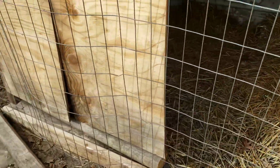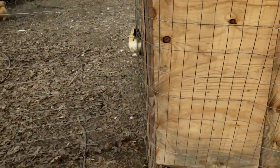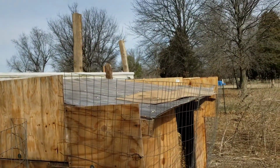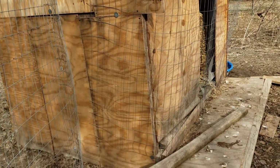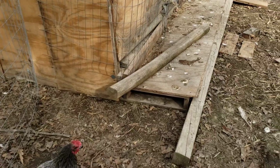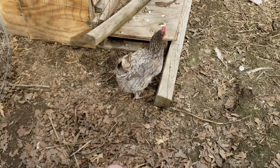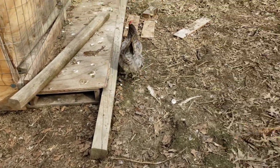And once I get it to where it's predator proof, which it's not right now, it's just kind of a bare-bones kind of a thing, but you can see I threw some scratch out and it landed on top of the house. But it's going to be okay whenever I get it, and I'm going to have to put some boards and close that off, or there'll be snakes under there living. So I've got to do that. We've got snakes out here really bad.